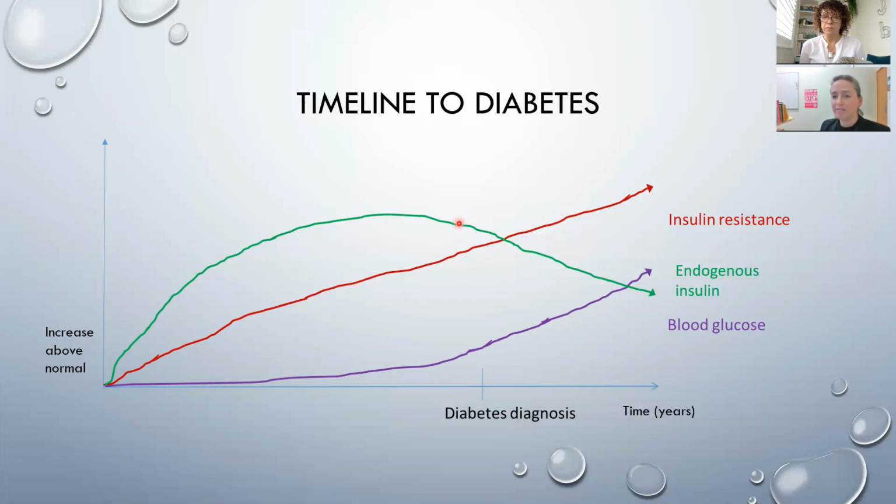What happens though at this point is, although the endogenous insulin, the insulin that your body produces, starts dropping off, you actually start being given medication that's going to keep your insulin high. Yep. If not higher. Which is not really what we want. Oh, it's not what we want.